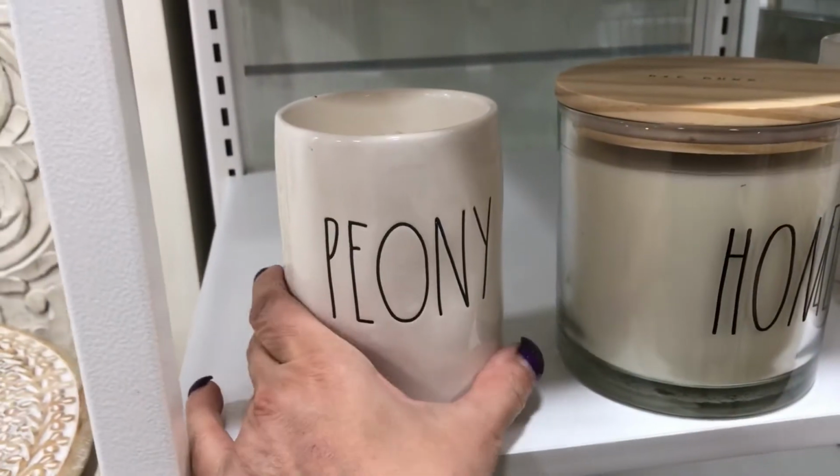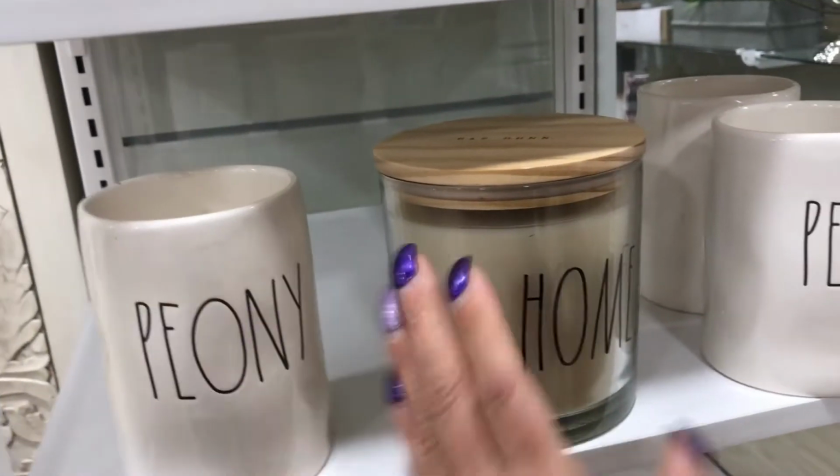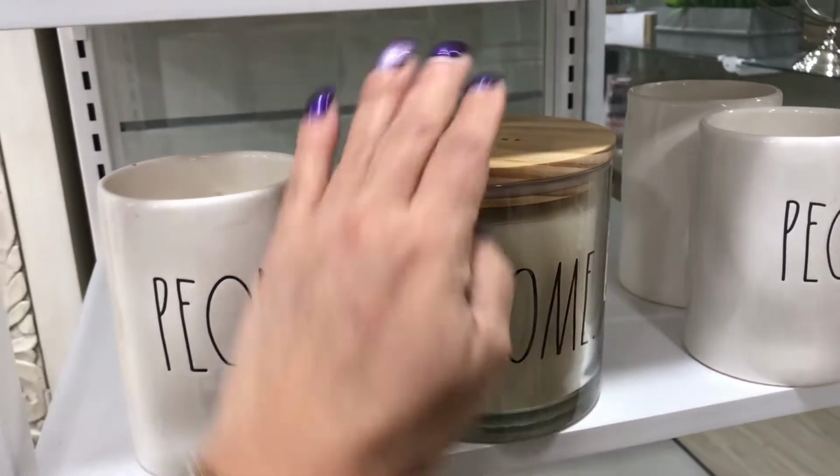Then these say peony. And those are the $12.99. And these are $14.99. I love that. Beautiful. Okay, so let's go look on this side here.